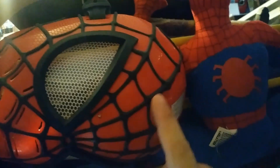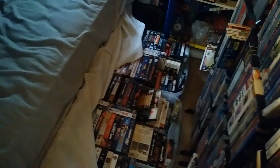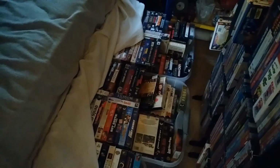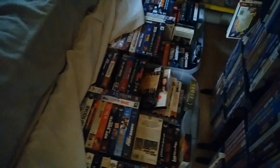This is a cool mask, it lights up. And I almost completely forgot about these. These are plastic totes I keep under the bed here for some VHS.